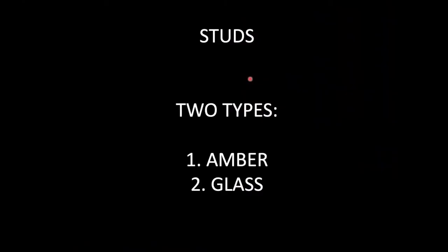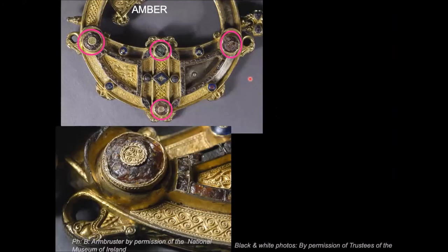Moving on now to the studs. There are two types. There are amber studs, as I mentioned at the beginning, and then there are the carved ones, which are the glass studs. So we'll start with the amber studs. There's quite a lot of amber on the brooch. That's amber, for example, there. These are amber there as well. But I'm going to concentrate on the big ones, which I have ringed.